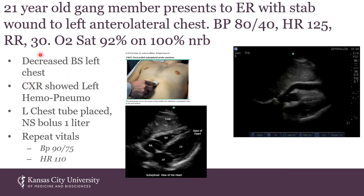It was quickly identified that he had a hemopneumothorax on the left. Chest tube was placed. He was given a liter of fluid. And on repeat physical exam, his vital signs did not respond as I would have liked. And so, again, airway, breathing, circulation. So I was down to the C portion and had done my assessment.